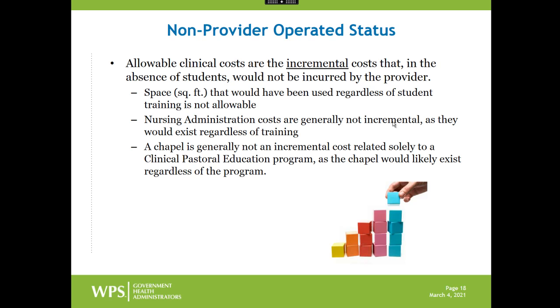Those statistics should not be stepped down to lines 20 or 23 on worksheet B-1. Instead, they should remain in the clinical areas, the routine or ancillary cost centers that they relate to. The only square footage that would be allowable is additional square footage that's needed solely because the hospital is training students. Now, another example might be nursing administrative costs.